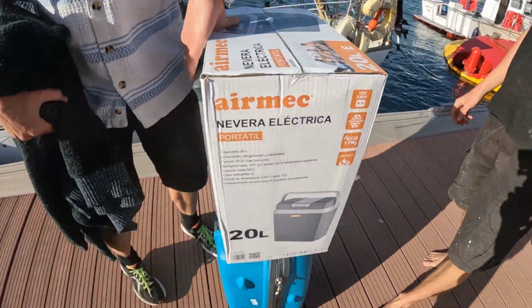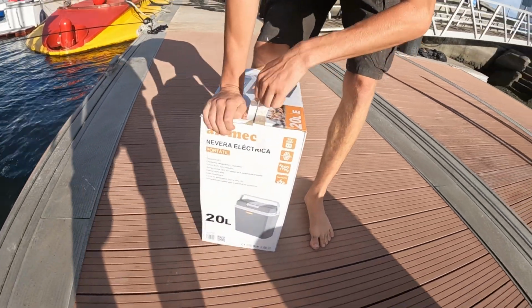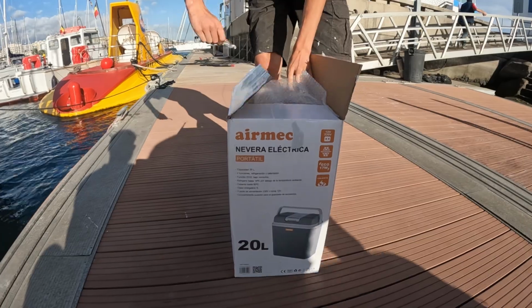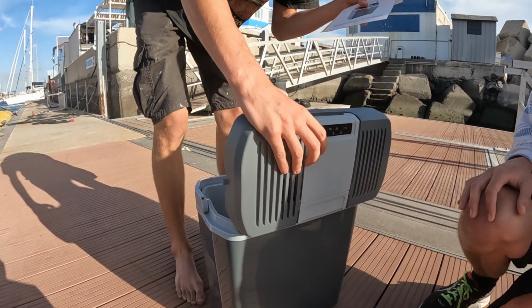Now, to me, that looks like a fridge, boys. Oh yeah. We have a fridge. Hopefully it fits in the boat. Oh yeah, look, the handle locks it. Oh look, the instructions are inside. How to open.